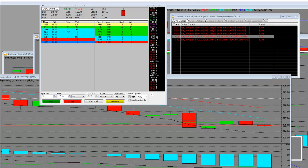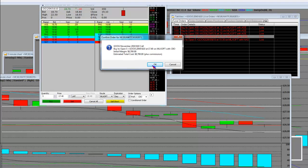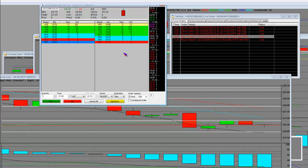Kabam. And there it is, MMT at 17.40 on the handle at the wholesale bid. Orders right there, 18.30, 17.40. Why? Because I didn't have any price action breakout. And I can clearly see it on our thing.